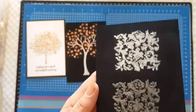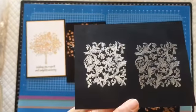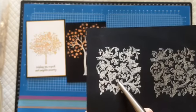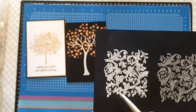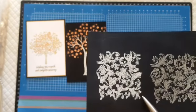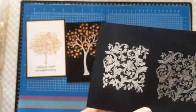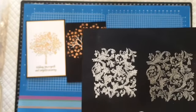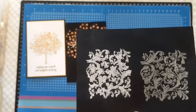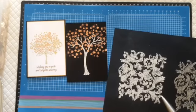Textured Essentials. What I've done is I've shown you the difference between silver heat embossing and the silver flakes. You can see in that it's very detailed, so it doesn't come out. But obviously with the normal silver heat embossing it does. I just want to show you that I had the expectation it was going to look like heat embossing, and it doesn't. The more detailed, the less chance it's going to work.